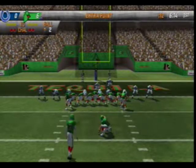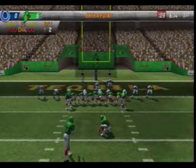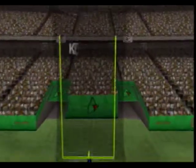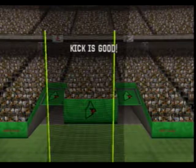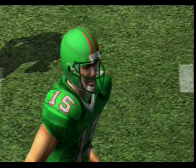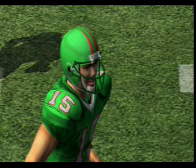Right, comes in for the extra point. The extra point attempt is good. Points off turnovers are a big key to winning the ball game. But when it's your defense that does the scoring, that takes the pressure off your offense.